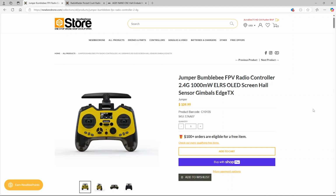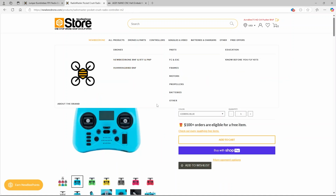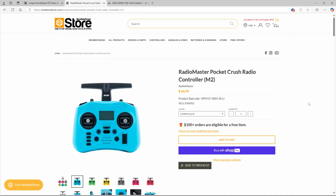And this is a radio I was considering just buying because it looked interesting. But the more I thought about it, I didn't think this was going to replace my Radiomaster Pocket Crush, and I'll link that video in the video description. You know, the Pocket Crush, I actually have this blue one here, the Iceberg Blue. It's my favorite radio. It's the one I daily drive. I use it every day.